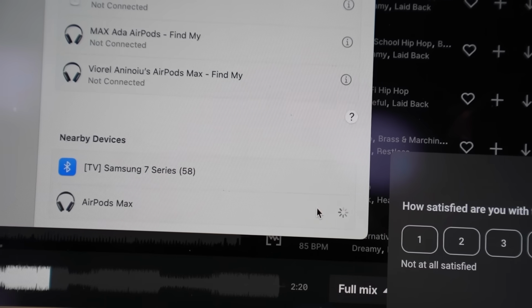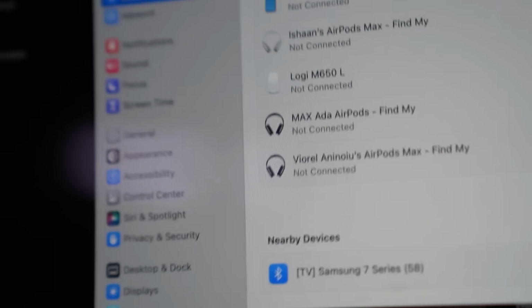Connect. Oh, no, where did it go? It was just there and I lost it. This shouldn't be this hard to connect, I don't get it.